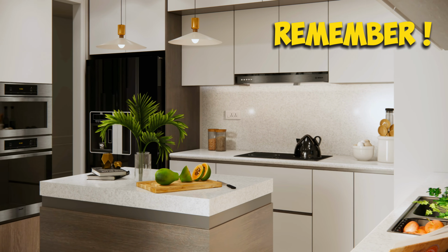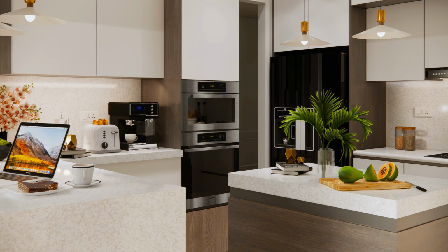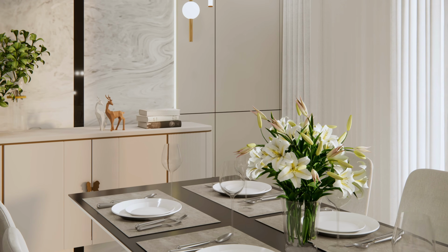Remember, when designing, start with a mood board to determine what elements will work well and are needed. This approach will help you achieve your ideal look.